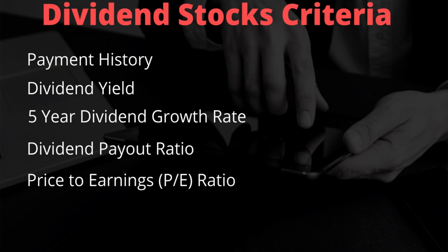To recap from our previous video, where we discussed all the criteria that one needs to consider for dividend stocks for their portfolio, let's see these factors one more time. One needs to know the payment history, that's how long the company has been paying dividends, what is the dividend yield of that company, what is the average rate at which the dividend is growing, how much the company is paying out as part of its dividends, and then what is the price to earnings ratio.